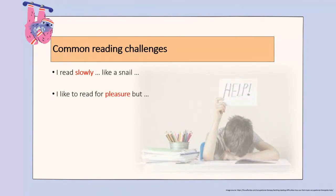The other is that a lot of people love to read for pleasure. Like when you read novels, when you read storybooks, it's fun. So you can read very quickly. You can finish a whole novel in say one day. But when it comes to academic books, that's another story altogether. Most people find that they can't even finish 4 pages in a day. So that's something to consider as well.